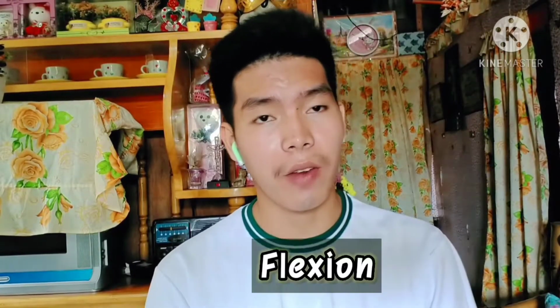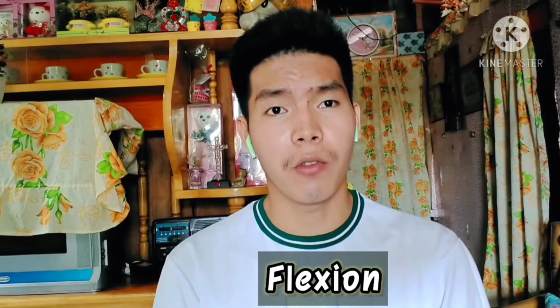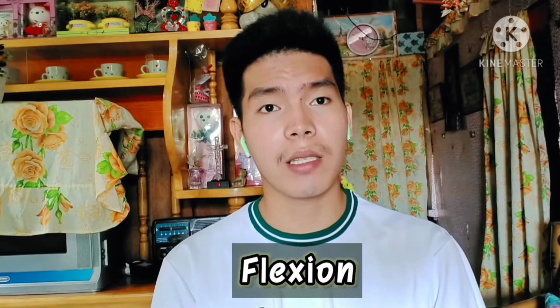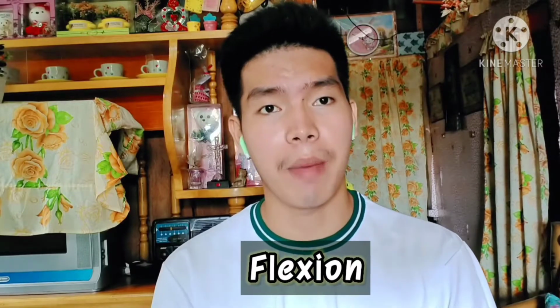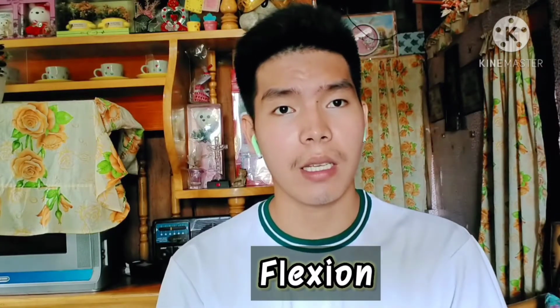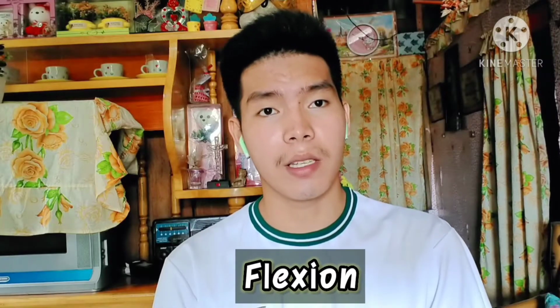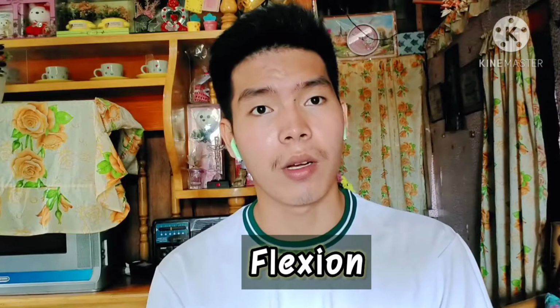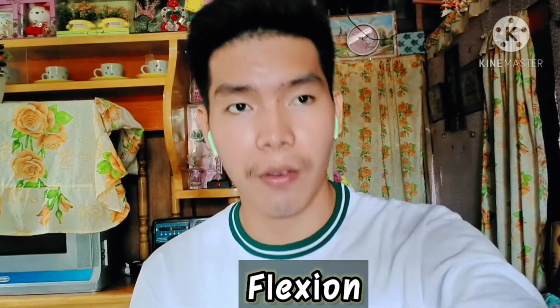Next is the opposite of extension, which is flexion. Flexion is the movement in the anterior and posterior plane that reduces the angle between articulating elements. An example of flexion is bringing the hand towards the chest, that is flexing the joints of the arm. So here is an example of the flexion.